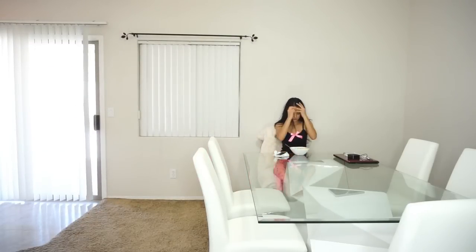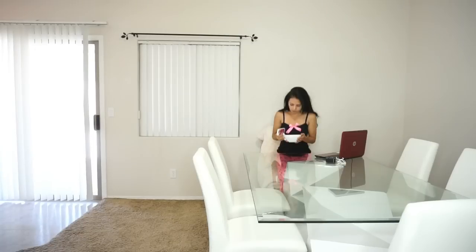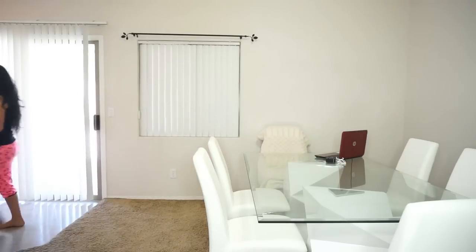That sliding door in the back that leads you to my backyard, which I forgot to film. I'm sorry, I'm going to film it in a different video. And I am currently washing all my curtains. That's why some of them are missing.